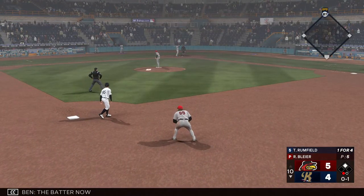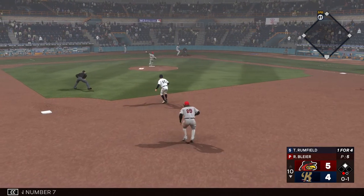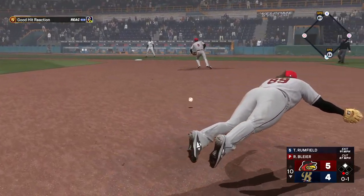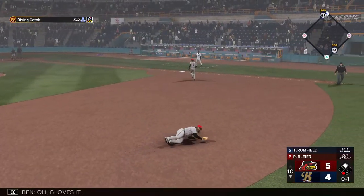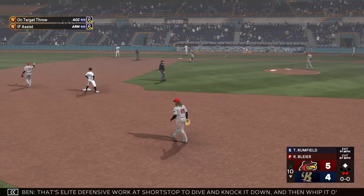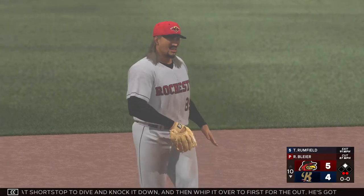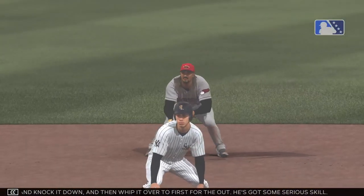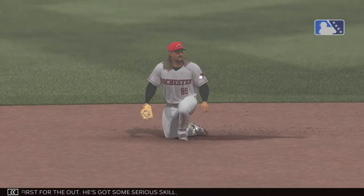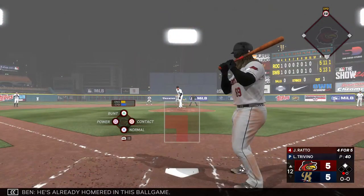The batter now, the first baseman, number 7. Side, and that is a great play for the out. That's elite defensive work at shortstop to dive and knock it down and then whip it over to first for the out. He's got some serious skill. And the batter will be the shortstop, Jerome Ratto. He's already homered in this ballgame.